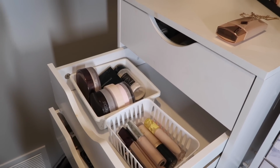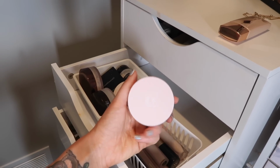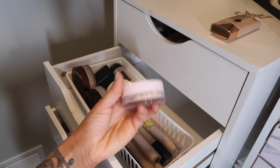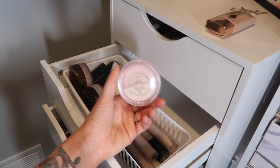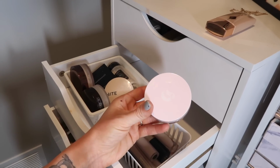I don't have that many powders. I'm going to grab my Glossier Wowder just in case I do end up finishing up that Ciate London powder. I do enjoy the Glossier Wowder quite a bit. It's a nice lightweight powder. I still have quite a bit of this left. This is something that I would repurchase once I finish it.